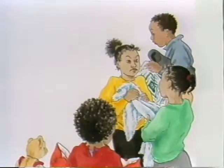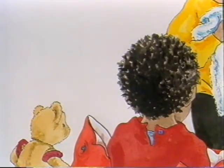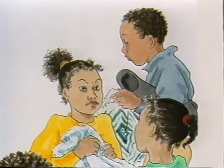On Saturday, Sammy watched his big brother Tony and his sisters getting their swimming things ready. "I can swim with armbands on. Can I come with you?" Sammy asked. The others did not listen.